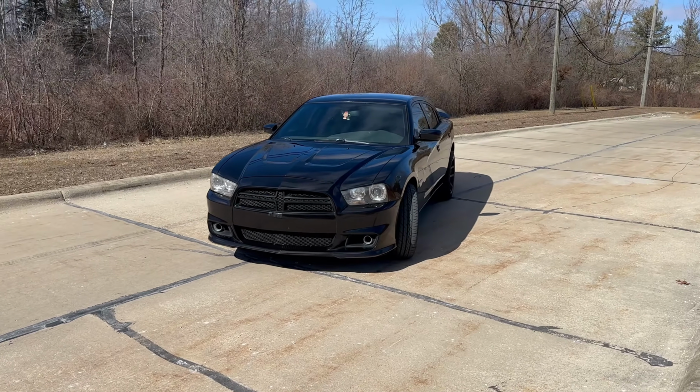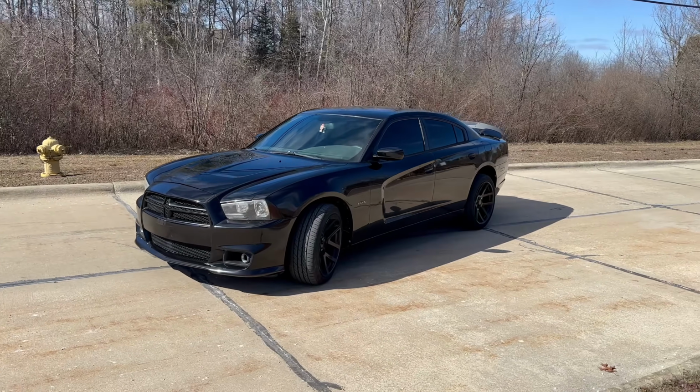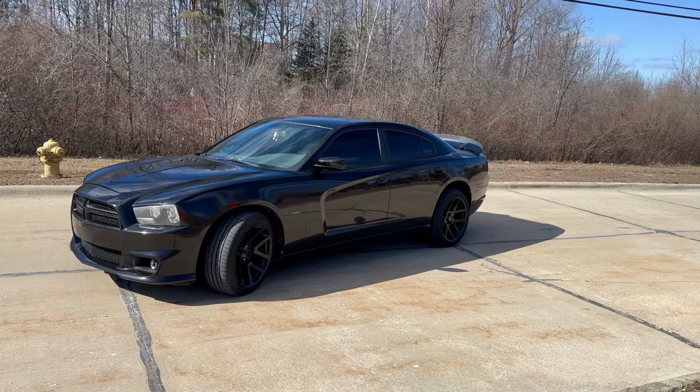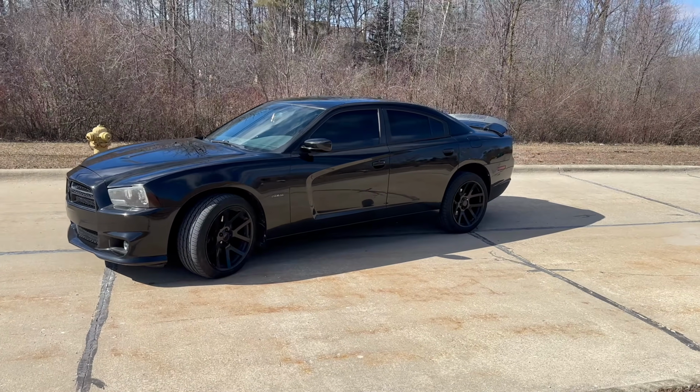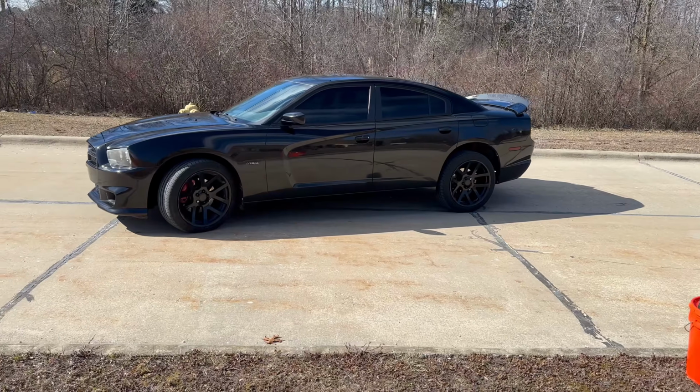Like every car, there's gonna be some small things to look out for, and that's fine. You just got to know what to look out for. And if the car you're looking at does have them, then maybe you can negotiate it into the price and get it for a little bit cheaper. Or you could pass on a car if it's rusting.